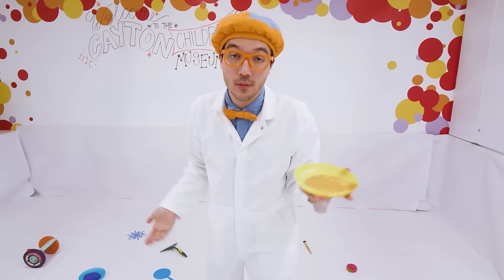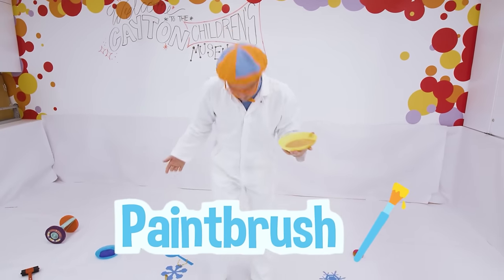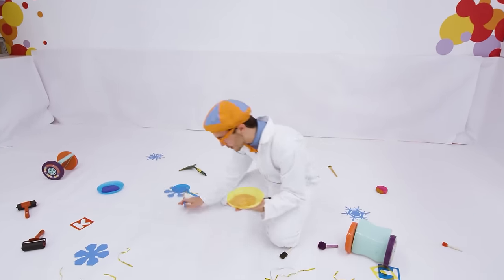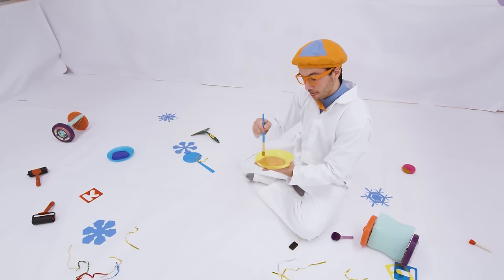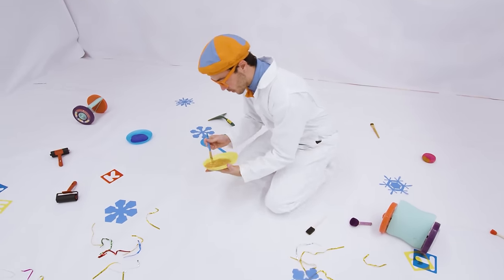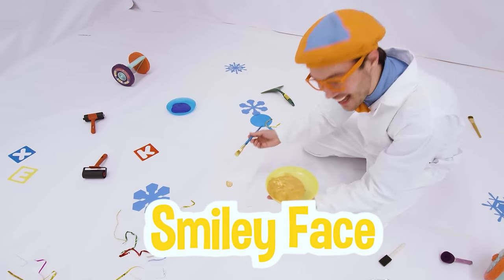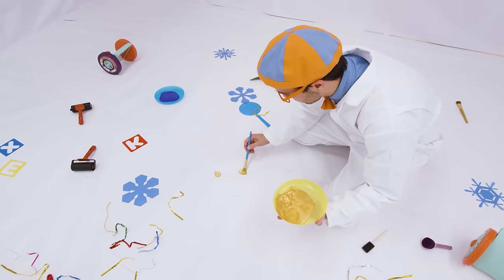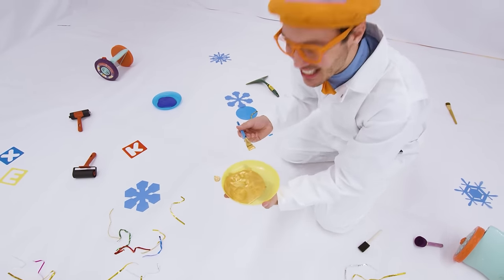But first, we need something to use as a paintbrush. Oh, hey, look. I have a brush and some paint, and now we just need to think about what we should paint. Well, you can start with something really easy. Maybe make a gold smiley face. One eye, two eyes, and a really big smile.